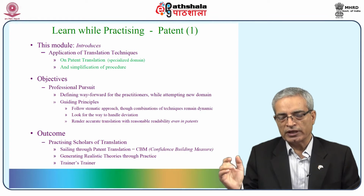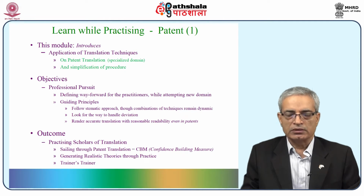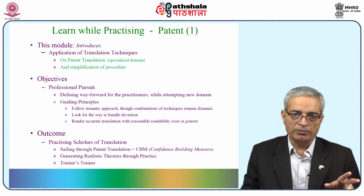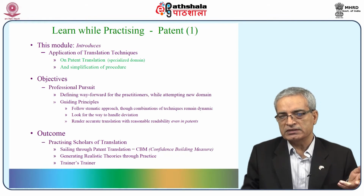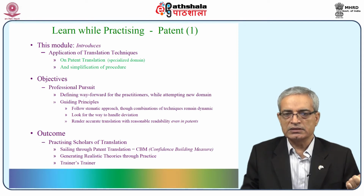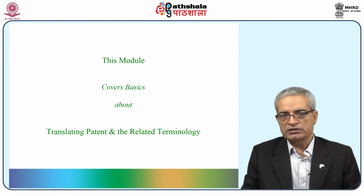The outcome all through has so far been the same. We are targeting practicing scholars of translation who would be able to sail through patent translation. That means this particular module or exercise is basically a CBM, a confidence building measure. Generating realistic theories through practice remains the same, and trainer's trainer also remains the same as an outcome. From here onwards, we cover the basics about the translation of patent and the related terminology in this particular domain.